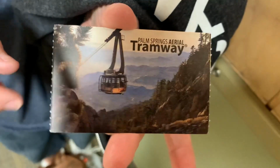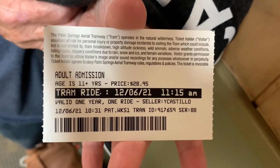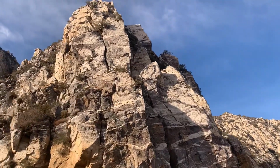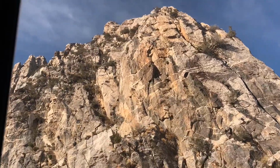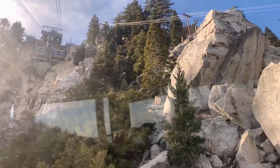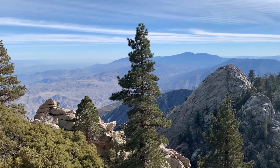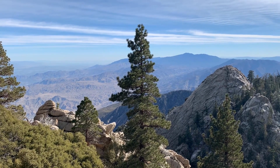Okay, we got our tickets. We're all set, and it looks like we're heading to the top of the mountain at 11:15 a.m. Our left as we're looking at the mountain top. Who to this day is known as the father of the tramway. The original tramway was completed in September 1963. The tramway departures are announced. Okay, welcome to the mountain station, everybody. Elevation 8,516 feet. A ride up on the Palm Springs Aerial Tramway will give you views just like this.